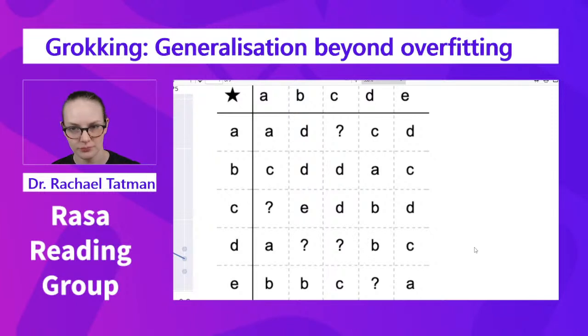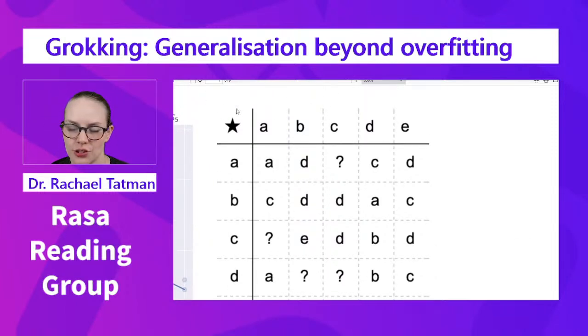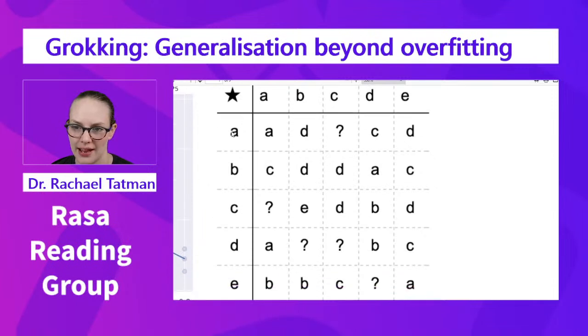All right. So I think this is an example of the star operation. So A star A is A, B star B is D, A star B is C, B star B is D, C star B is D. So it's learning this specific matrix, and the training goal is to fill in these question marks in this matrix. And just staring at this for 2 seconds, I have no idea what those would be, but it's some sort of binary operation.